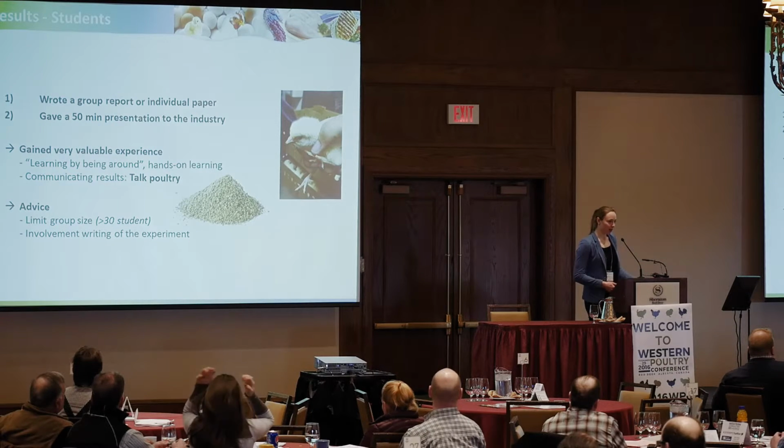They also had some advice for us because we had quite a big group size, so dissections were pretty full. We were over 30 students, and it was really hard to get everyone engaged. So one piece of advice was to limit the group size. Another was involvement in designing the experiment. Some people were really confused in the beginning: okay, what are we actually doing now? Because they had no previous experience with designing or performing experiments.